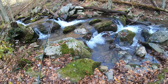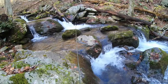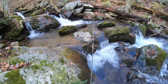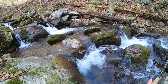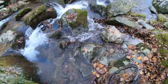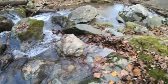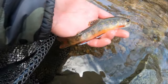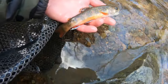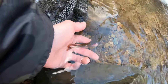All right, guys, I'm gonna try and sneak up on this pool right up here. There he is. Beautiful. Oh, that's a colored up fish. Oh my gosh. Look at that little guy. Might be small, but look how pretty that fish is. Pretty as a pumpkin. Oh my gosh, you just hooked one too? Wow, he's got a double up. Look at that. Get out of here, buddy.